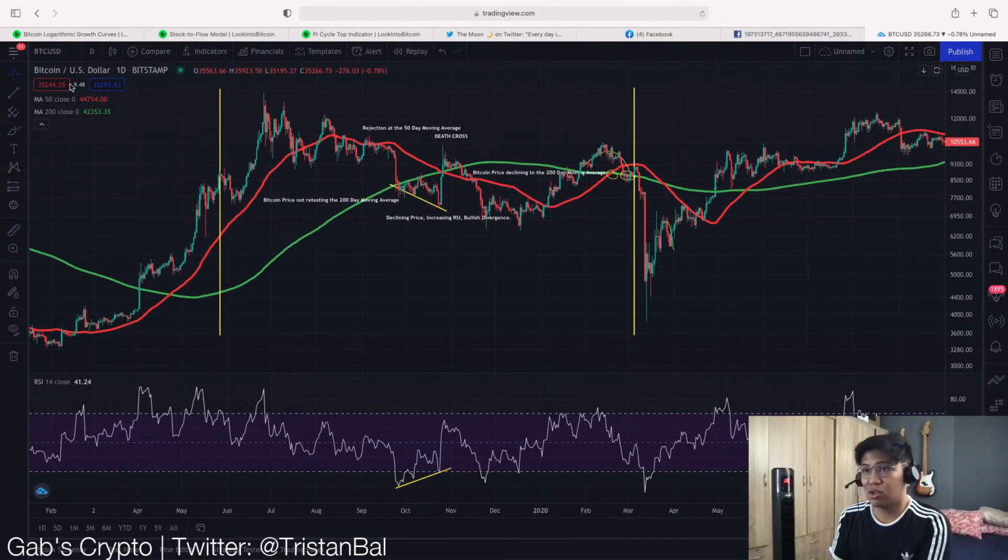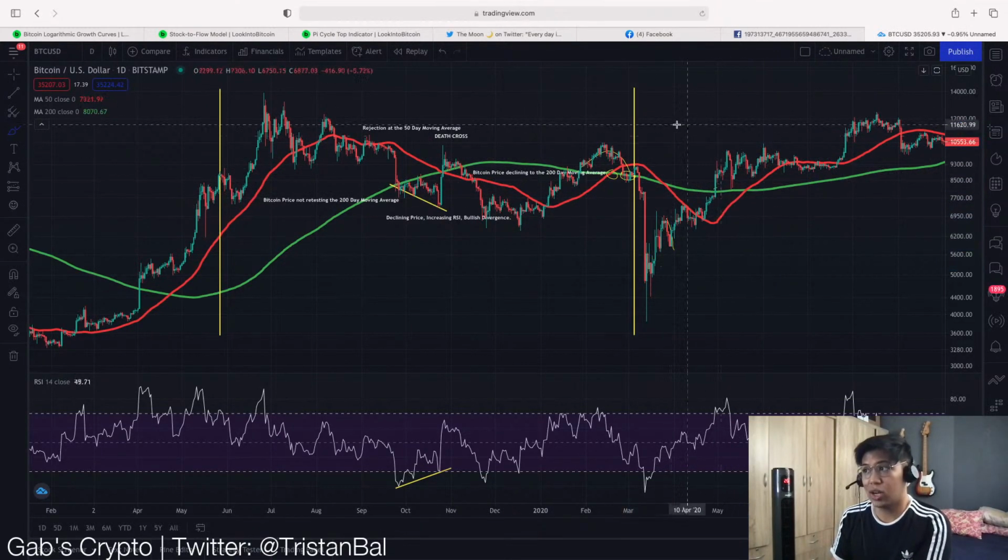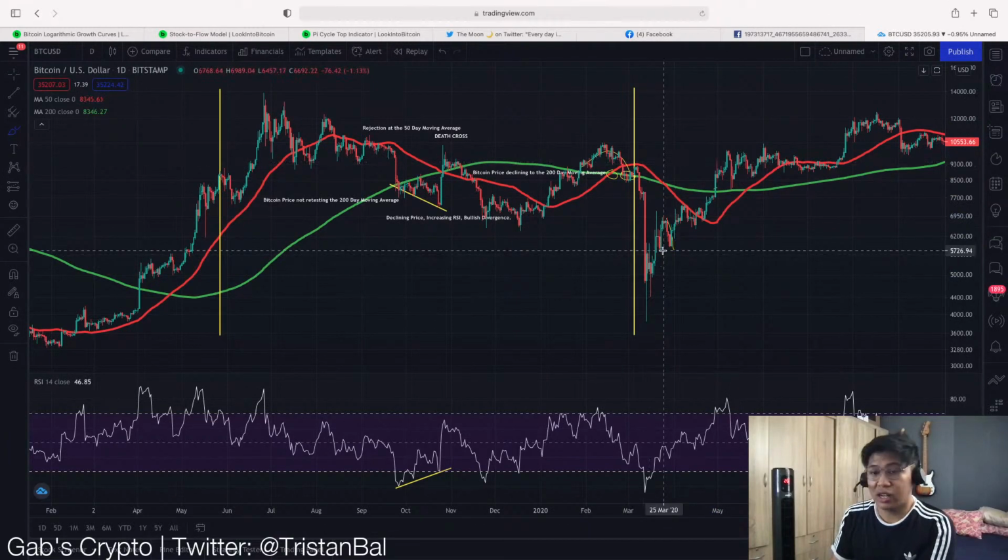So ito guys, i-exclude natin itong death cross na to. Ito, exclude natin siya kasi wala naman tayong massive pump na nangyari nun. So this is just a continuation of the previous death cross. So I would exclude this, and this one was during the coronavirus dump. So that's why we are not considering this as an accurate death cross.